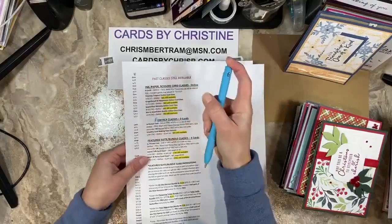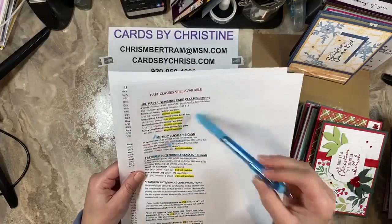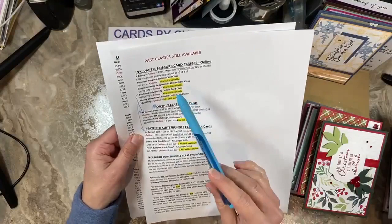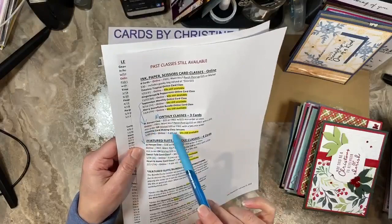And I've got, like, this is supposed to be down here, and this is supposed to be. So I got some things. I mean, at the end of the day, the classes are still available. I just didn't proofread this very well. But I have some September monthly classes available. The Mary Snowflakes class. I have the January monthly class available. Sweet Talk. I have one left of the Heart and the Home.